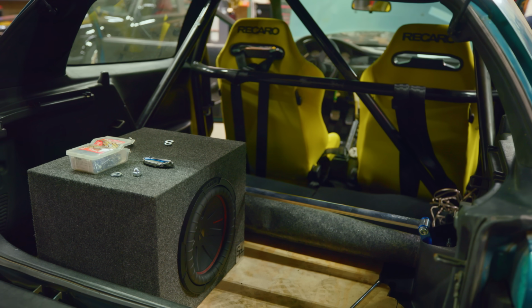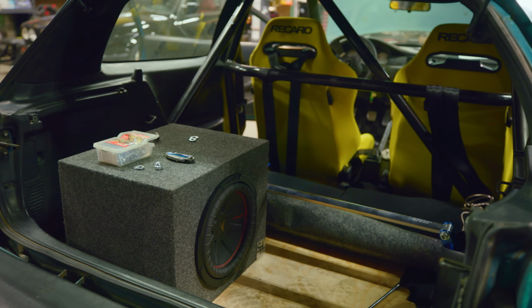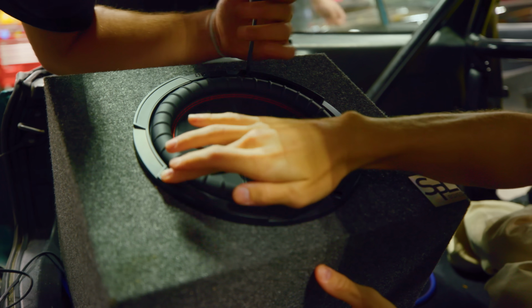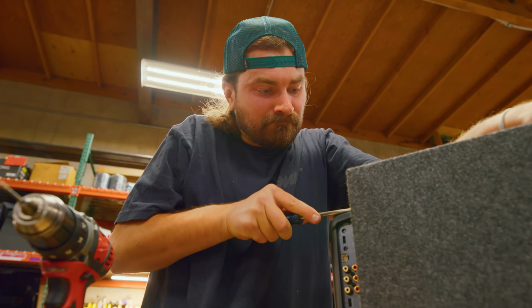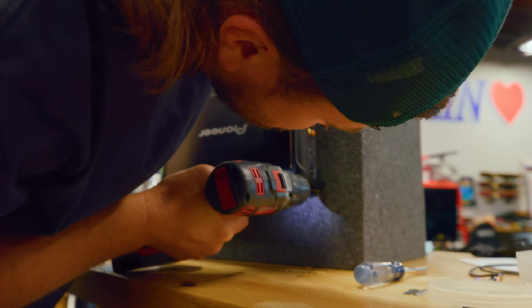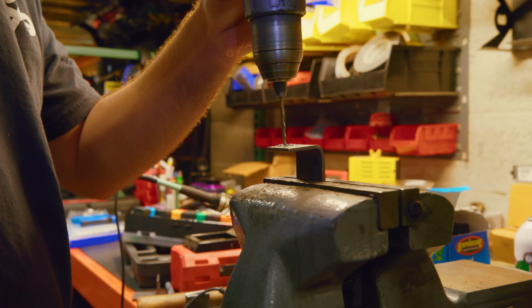So now it's just time to get it all mounted in, plug in all the wires, and let this sucker boom. We can put the amp on this side, I think. And mount, mount, mount.